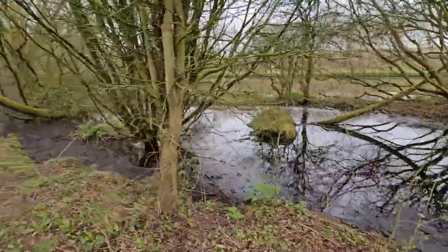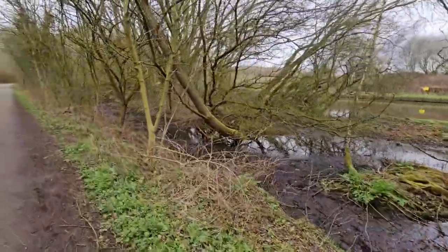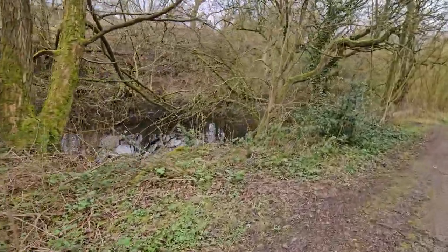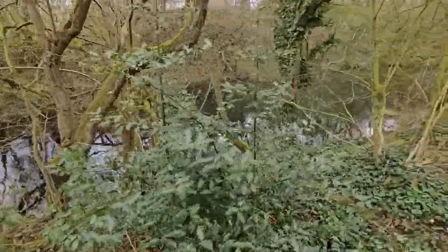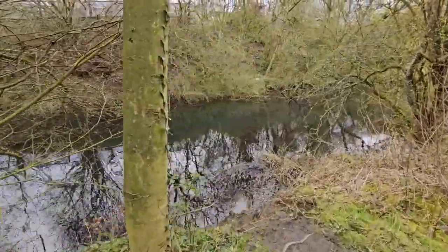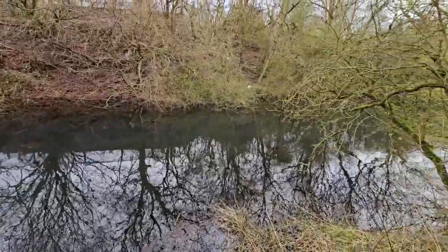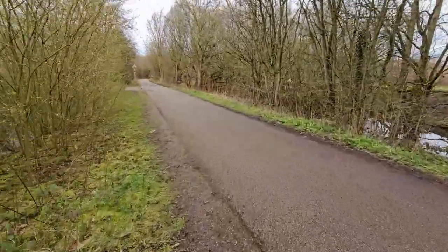It's really interesting along here though, because it's not a river, so presumably it doesn't flood, yet it's got this boggy area at each side. It's lovely, signs of spring everywhere.